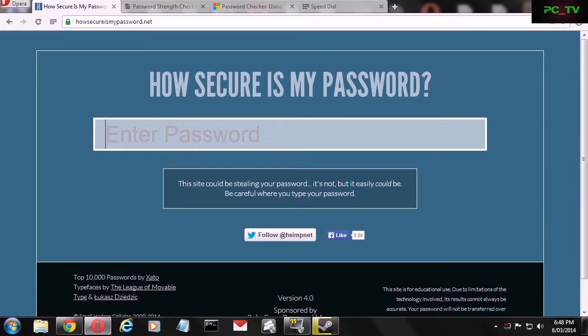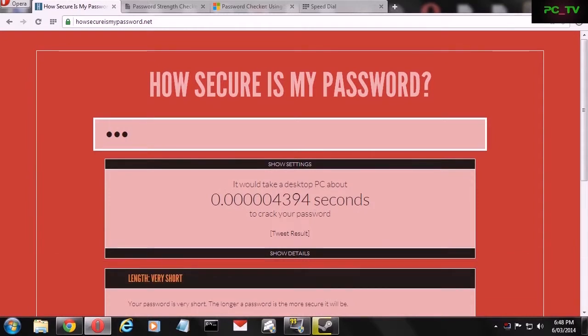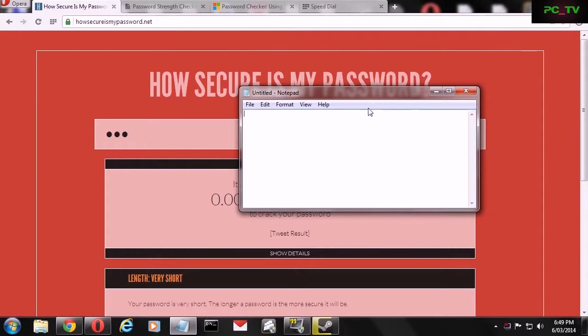So I'll type something really bad in here like dog, and as you can see, the screen goes red, and it tells me that it would take a desktop PC about 0.000004394 seconds to crack that password. So not much of a security feature. But if you make something longer, it'll eventually get better. Yeah, so the more characters you have, first of all, is a good way of making your password a bit more secure. That's right. Why don't we go back to the one that we used in that previous episode?